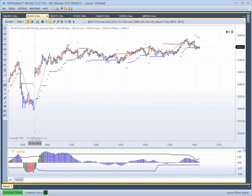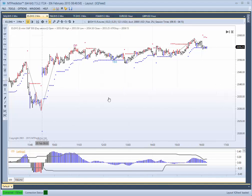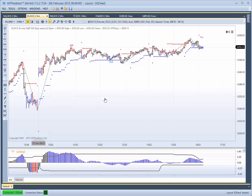In today's video I'd like to look at how the US E-minis unfolded yesterday, which was the 5th of February. I've chosen to do this day specifically because it was a hard day and I want to have a look at how MTPredictor fared on a hard day. I just think there's too many software vendors who just show good trades on good days, and it's important to understand that the trading is cyclical.